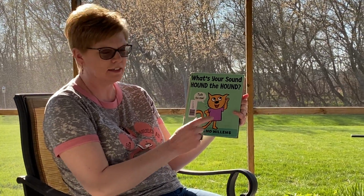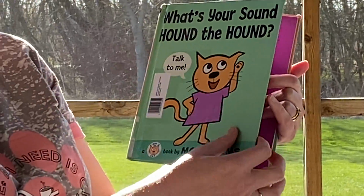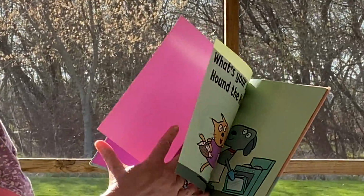We're going to read outside today to read another Mo Willems book called What's Your Sound, Hound the Hound? And here's Cat the Cat. We're going to read another Cat the Cat book. This one, she's saying, talk to me. So we're going to learn about sounds this time with Cat the Cat.